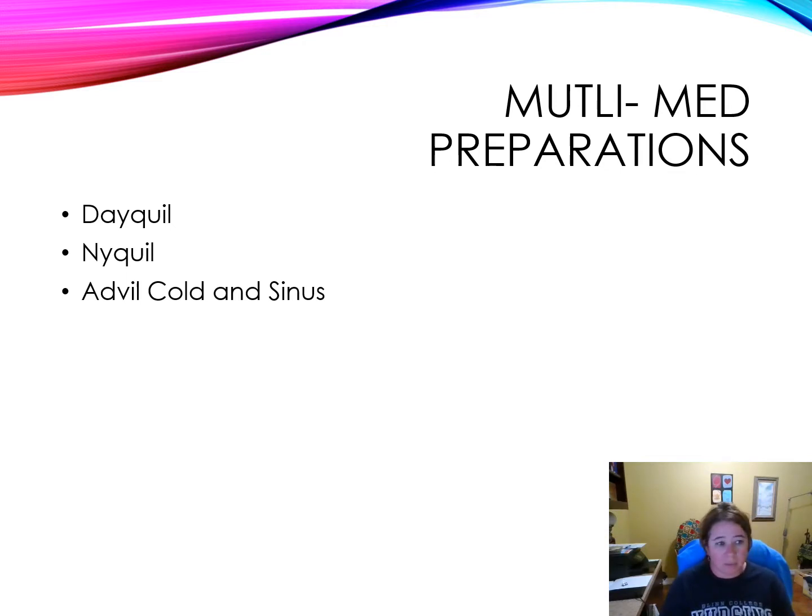So multi-med preparations can cause our patients problems because, one, we don't know what worked. Two, if something goes wrong, we don't know which product it was that did them wrong. And then the third thing is that they may not recognize that this is a multi-medication product, and they could be taking additional medications on top of it. Probably the most notorious one that I think about is these Advil Cold and Sinus. They think it's for their cold and their sinus, not recognizing that there's additional Advil or Tylenol in the preparation. And then they're like, yeah, I feel really bad, man.